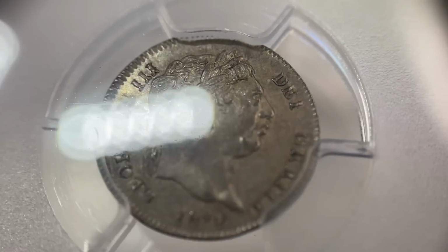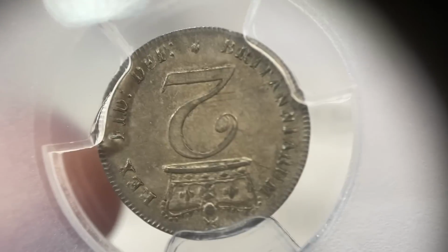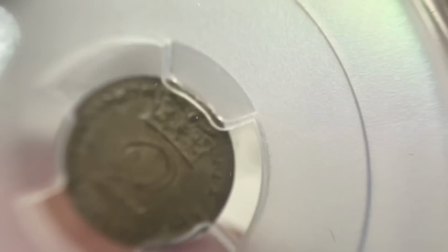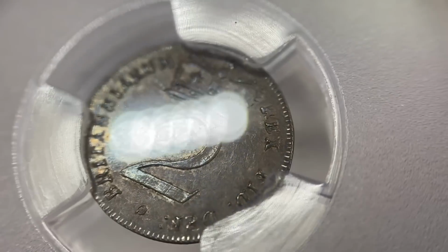All right, so here we have another interesting early piece. So this is a 2 pence, and this is from a set called a Mondi set. I say it how I say it. You all can say it the other way.